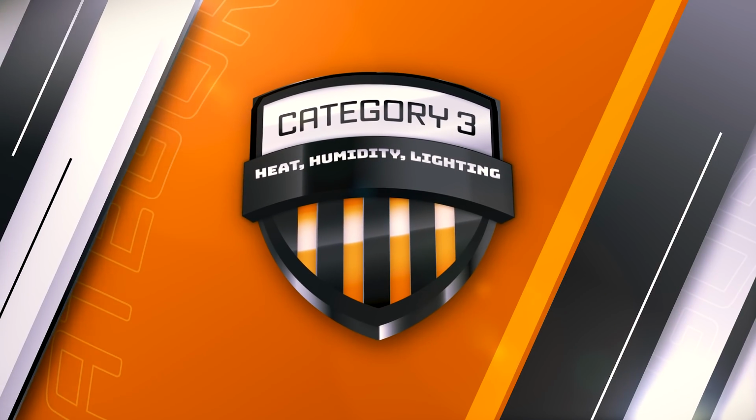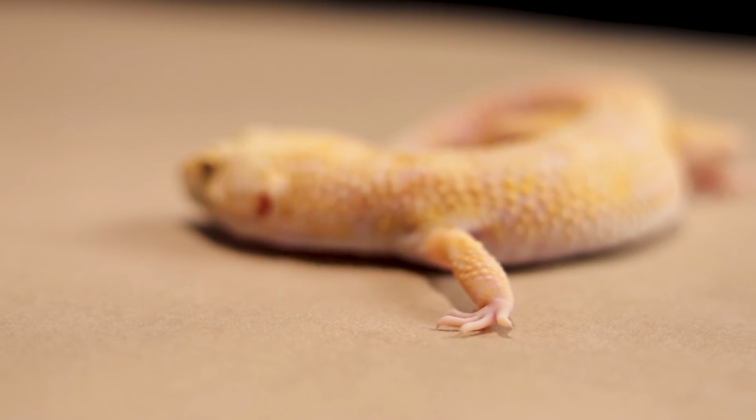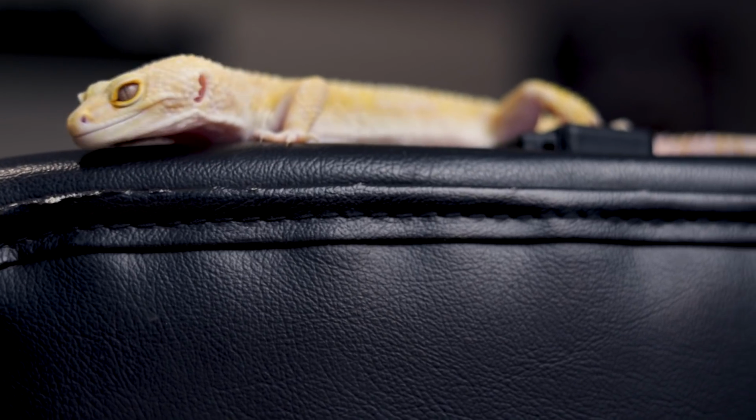Number 3, heat, humidity, and lighting. And we can kind of all clump them together. The big difference is leopard geckos don't need a UVB light. You can give it to them. It can be good for them, but they don't need it. They'll live a perfectly healthy life without it. Cheech here, he's been living without a UVB light for 11 years. He's just fine. He's as big as they come, producing lots of fertile offspring.